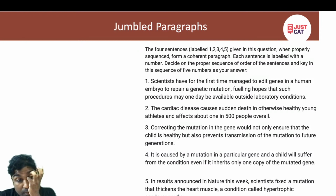So 5 to 4 are connected, one after another. Then comes 3. Remember, 3 will come after 4. Why? Because 4 was talking about the mutated gene, and 3 was saying correcting the mutation in the gene would not only ensure that the child is healthy but also prevent the transmission of the mutation to future generations.